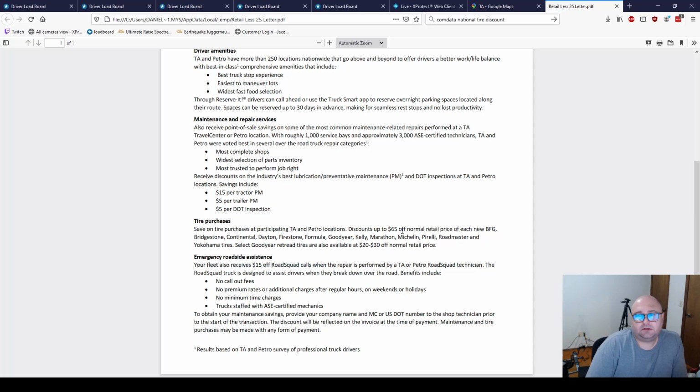Yeah, I mean, all this stuff right here is just extra. I got the card strictly for the National Tire Discount Program, where you can get up to 65% off of tires, Goodyear and Bridgestone. But the tires that I was looking at buying have very little discount. They were like a 13% discount. So, not very good.